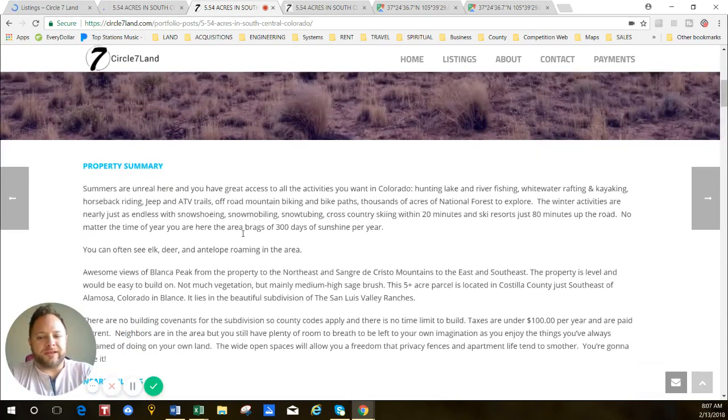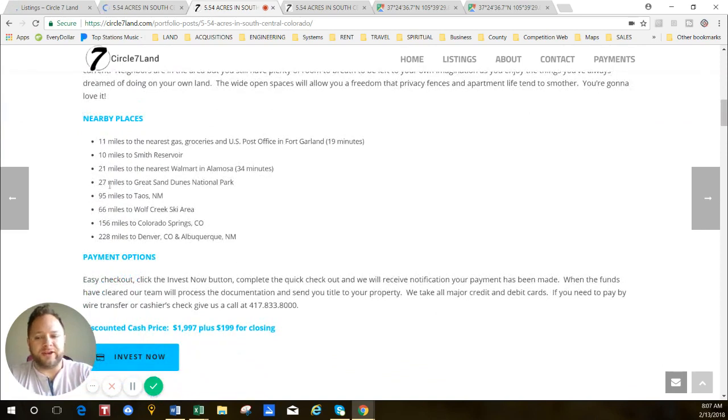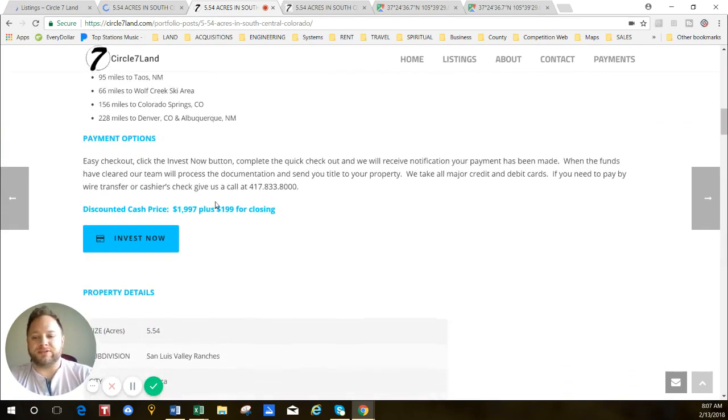Property summary here. When you come into one of our listings, you're just going to see a property summary. We're going to list the nearby places, Walmart, the post office, grocery stores and gas, places just to enjoy. And then you'll see the payment options. Right now, we're mainly set up as an easy cash purchase checkout. In the upcoming month or two, we will have options for checking out with financing, easy checkout. But right now, you just give us a call if you're interested in financing, and we do it on a property by property basis. And you can give me a call at that number.